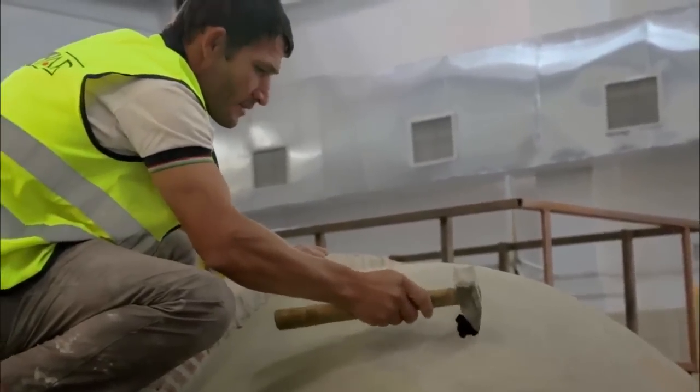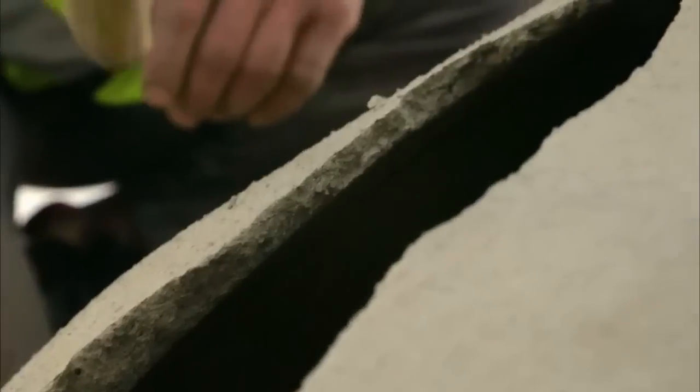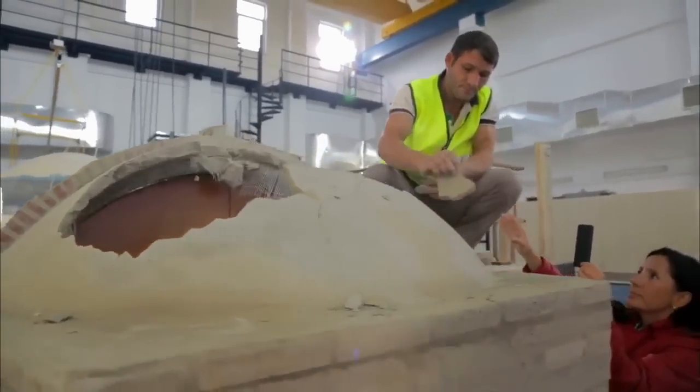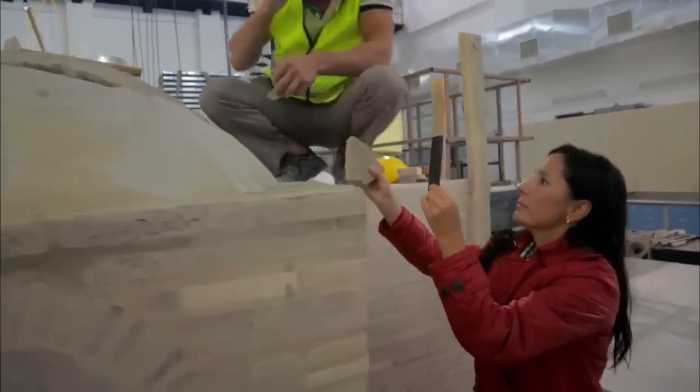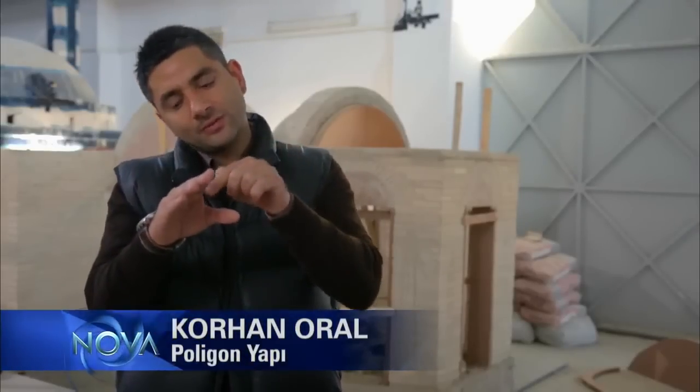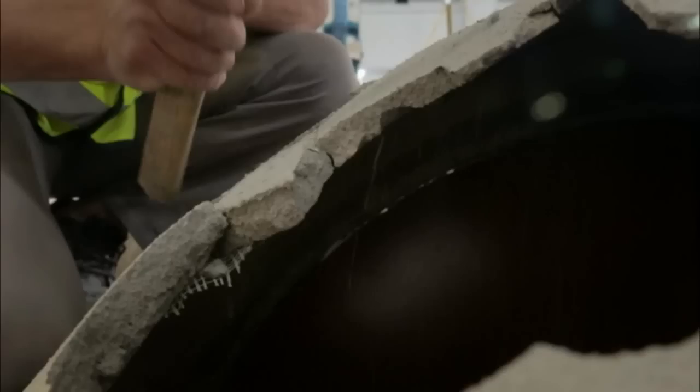They break apart the semi-dome to get a closer look at the mortar. We have 4 centimeter coming from that side and 4 centimeter coming from that side, but the failure part was too thin. It is almost a 0.5 centimeter.